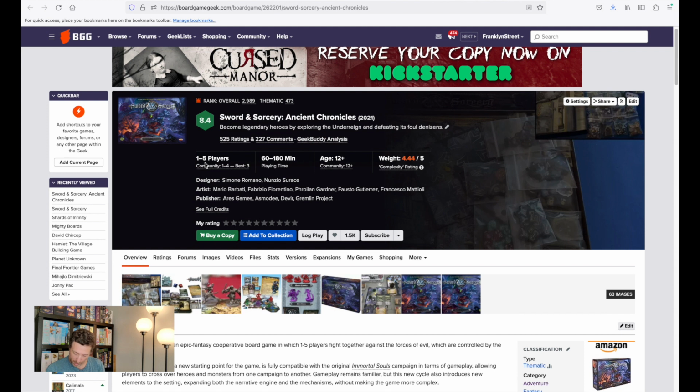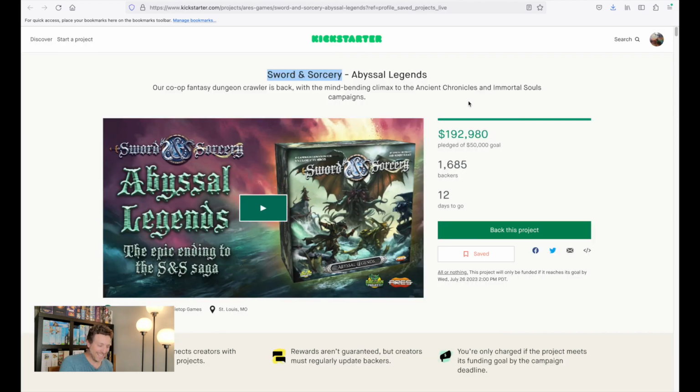Then they made a sequel for it. It's called Northwind Tales. That expansion has an 8.8 on Board Game Geek. They also did an expansion called Myths of the Arena, which you can play with either trilogy, and it just adds on this kind of arena and arena quests and that kind of element to the game. So essentially what we've got is the first game, which had an Act 1, it had an Act 2, side quests for each act, and then we have Ancient Chronicles, which has the base game as its Act 1, Northwind Tales is its Act 2, and now Abyssal Legends is its Act 3.